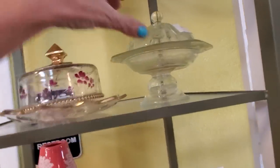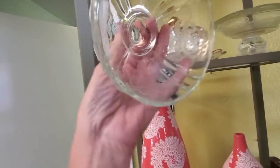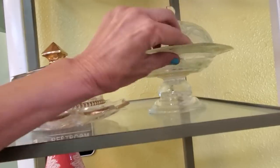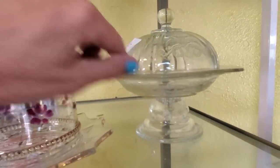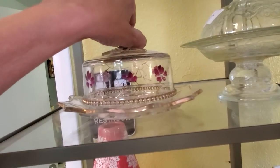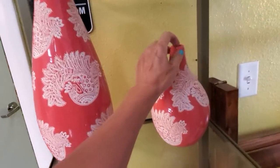First thing in, I spot this really nice butter dish. I do believe this is EAPG. Really nice pressed glass butter dish. I like it. And I know it's not like a huge expensive item, but it is an antique and it needs to be loved. And then there's this one here for just $4. So I'm gonna grab both of those and they're gonna have to come up with something else to put on that shelf.